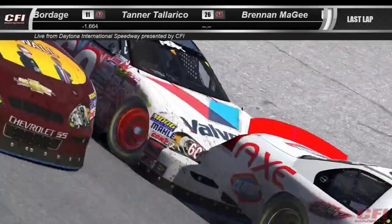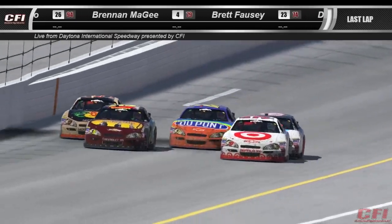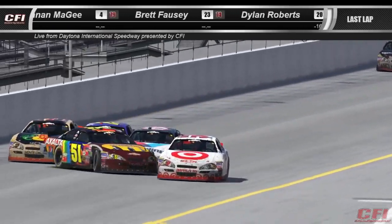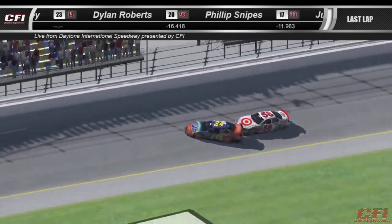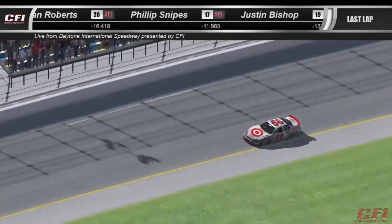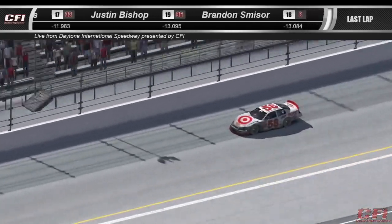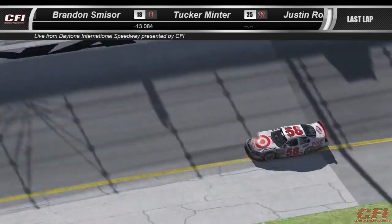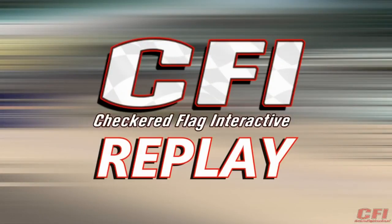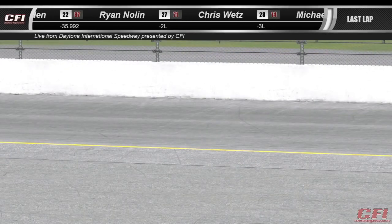Justin M. Wilson in the 58 target car is the winner of the I Got Ballz 250 in 2017. What a race. Consistent performance and aggression when he needed it. Wilson is your winner. I'm going to ask you guys a famous question. Have you ever? And I'm going to respond with a famous answer. No, I've never. Wow. What a finish.